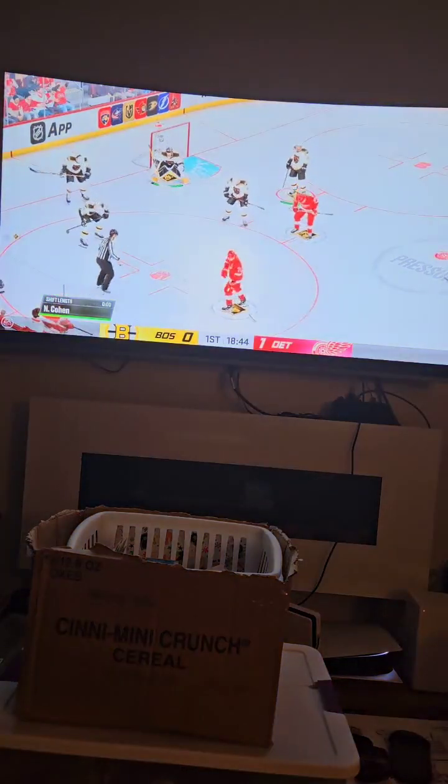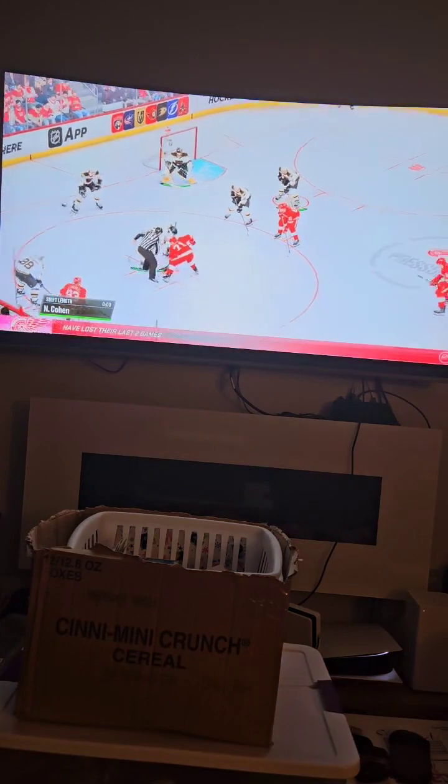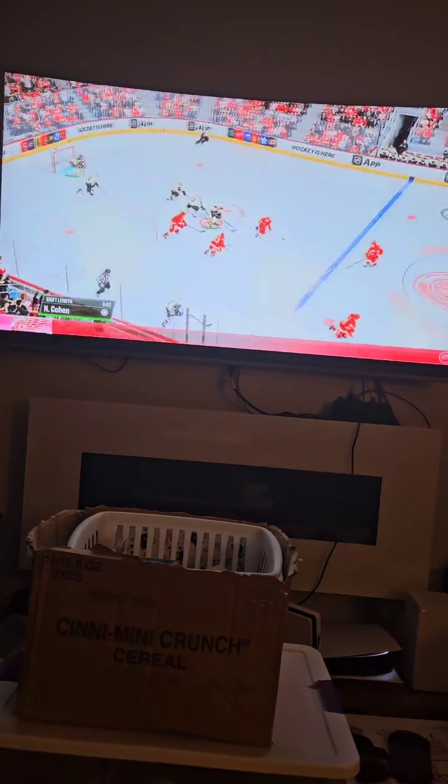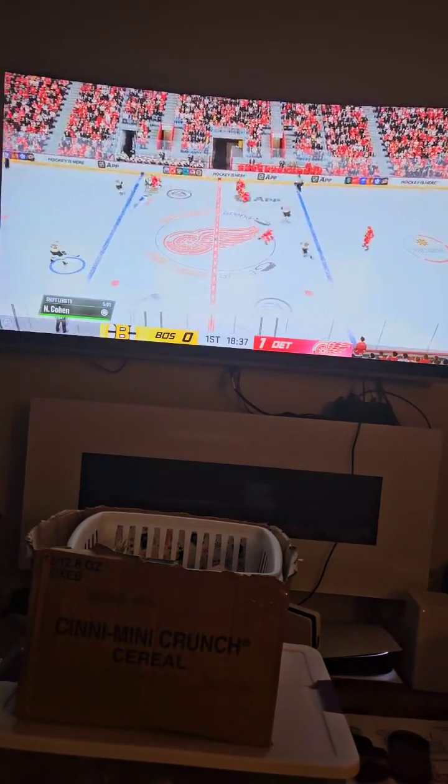Lots of hockey left to be played in this period. Detroit's up 1-0. The Bruins start with the puck in the road end, gaining momentum along the way.